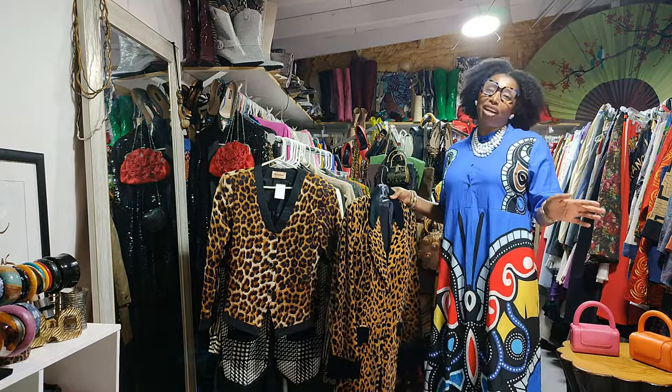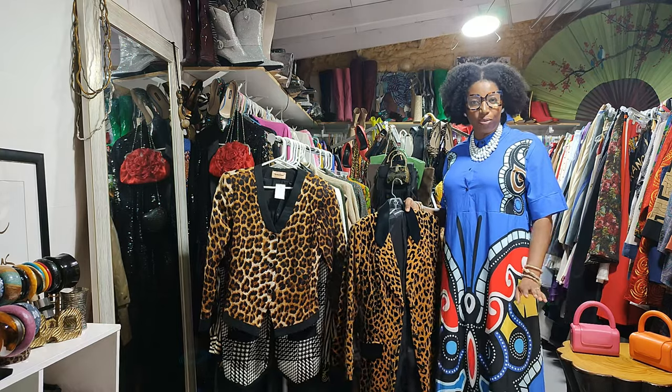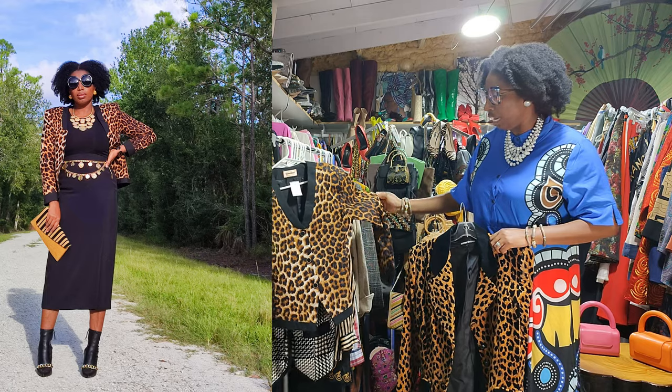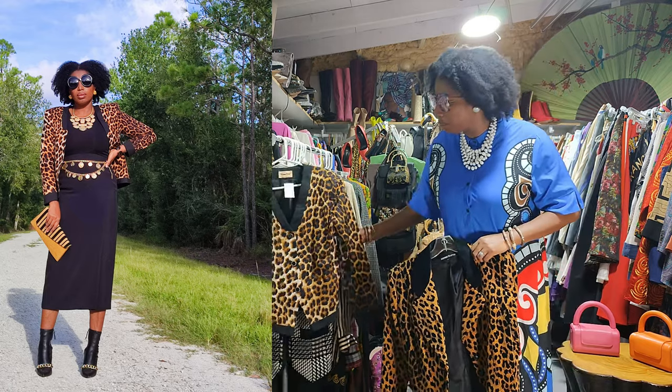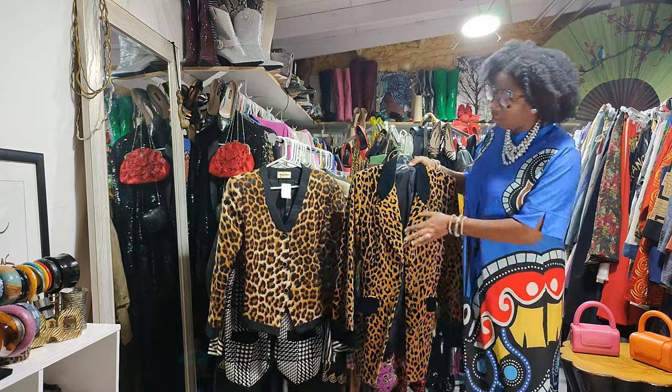Sis, you love what you love, okay? What can I say? I am partial to a good animal print. This is actually of a lighter fabric, which I love. This is perfect for the summer and for the fall. And I mean, the difference. Yeah, this is very heavy, actually.